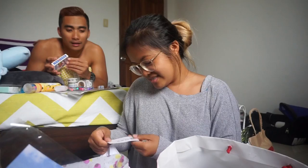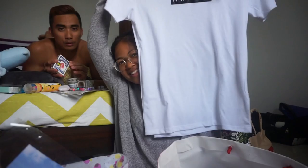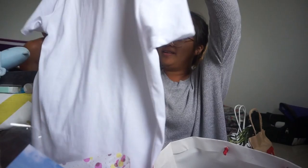We went again. After a while, we had lunch and then we went back, because I didn't buy anything the first time. So he got this white shirt in large. It's 299 pesos, which is about $6, and it just says white shirt. That's not for me, that's for pasalubong. He got this for a friend.